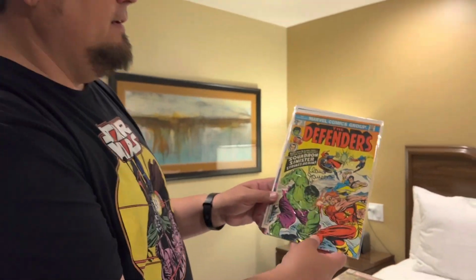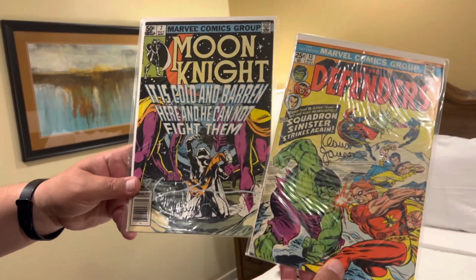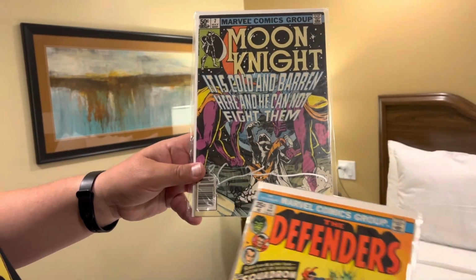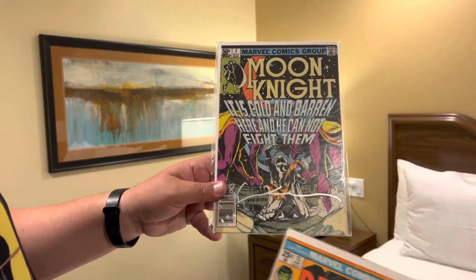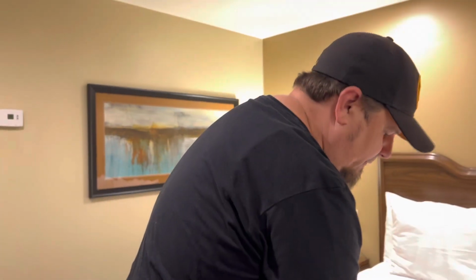Klaus Janson, an old Defenders issue, as well as a Moon Knight number 7. We had Sienkiewicz sign this back in the day at San Diego Comic Fest and added him as the inker there. So some fun meets, quick encounters, all very nice people.